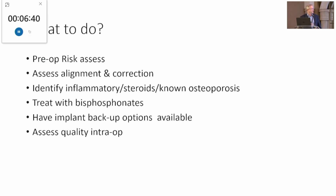So essentially one of the issues is, what are you going to do in theatre or in planning for your patient? And I think one of the key things is to preoperatively risk assess the patient. So are they osteoporotic? What is their weight? I think it's important to assess their alignment, but probably also this concept of how much you are going to change their alignment from what it was before.